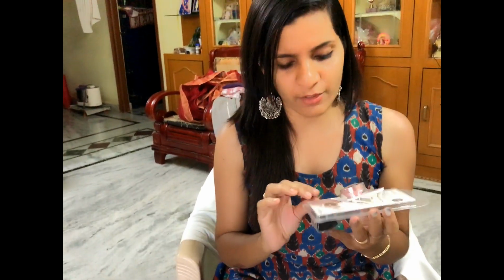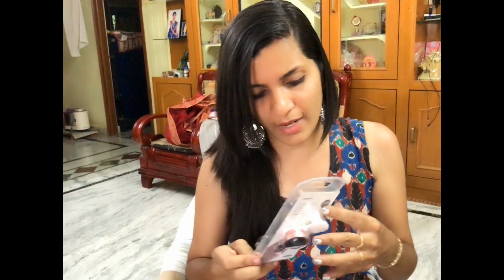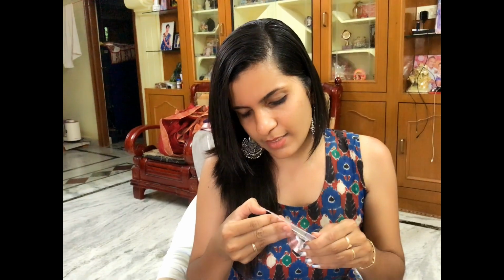And next purchase is this camera lens. I have seen this in many places. I have seen it in Club Factory and AliExpress, but I was not sure of the quality. Also, the delivery from Club Factory and AliExpress takes a lot of time, so I just bought it to check if it is worth it or not.